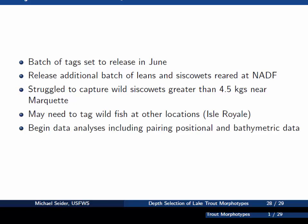And of course, as more tags begin to roll in, it's the same sort of situation as the acoustic arrays, where if we have data being collected every 1 to 4 minutes over the course of 12 months, we're getting pretty buried in data. But it looks like Rick is going to have a student or two devoted to this project, trying to make sense of a lot of this information.